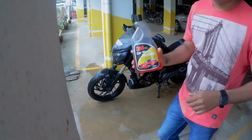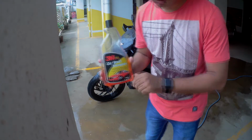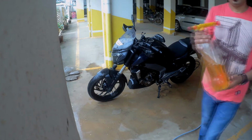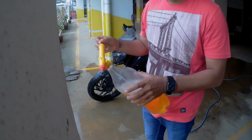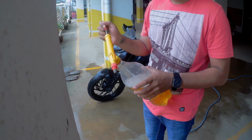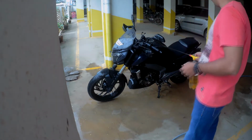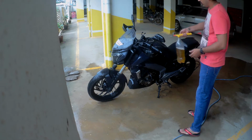So first up, we're going to be using the 3M car shampoo. It's a very nice product and it gets the dirt out very quickly. The way I use it is I take half a liter water and then mix it well in with the shampoo, and then use this nozzle and spray to spray it all over the bike. It applies evenly and I have no hassles with the process.